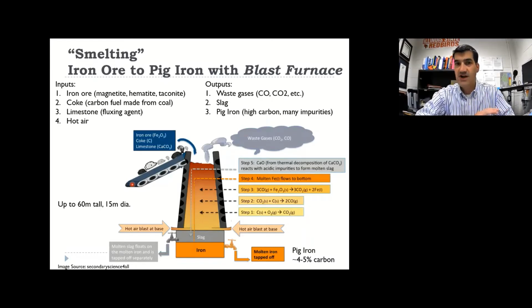It gets crushed, and then we add it to what's called the blast furnace. This is a process that's also known as smelting, and smelting occurs in the blast furnace. So you can see the iron ore coming in here. Iron ore is the crushed up rocks. And then we also add a material called coke, which is made from coal, and that's basically for combustion. It's fuel, to keep the combustion process going inside the blast furnace.